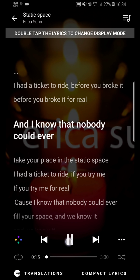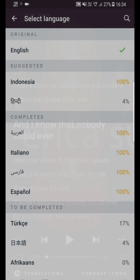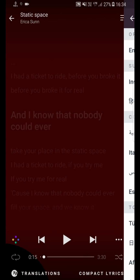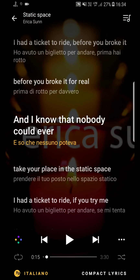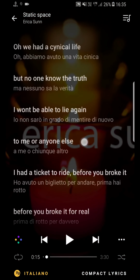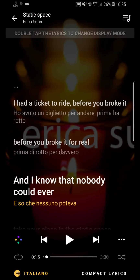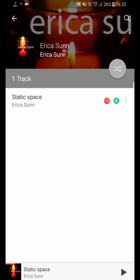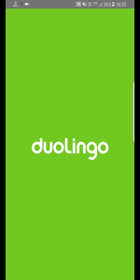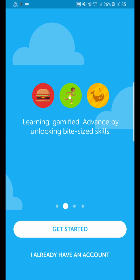Let me check if it has any translation. You can click translations and select the language if it is there. See, it is now in Italian. You will not find this good translation plus this good synchronization anywhere else without this player. We just did translation. The next app is all about languages, Duolingo.